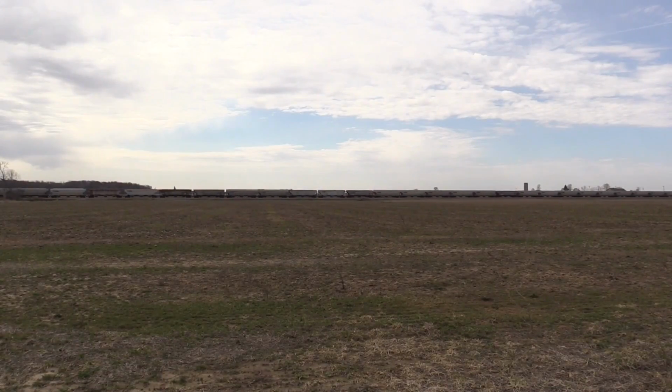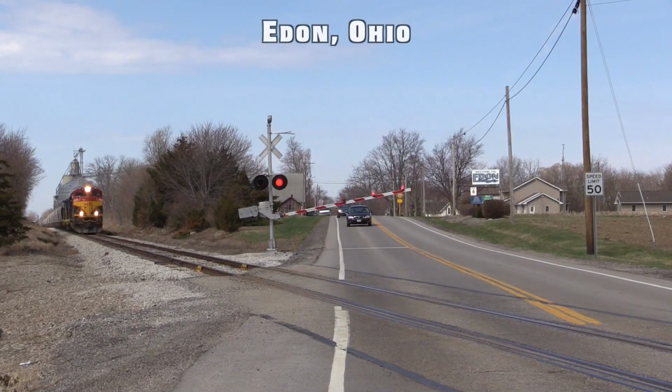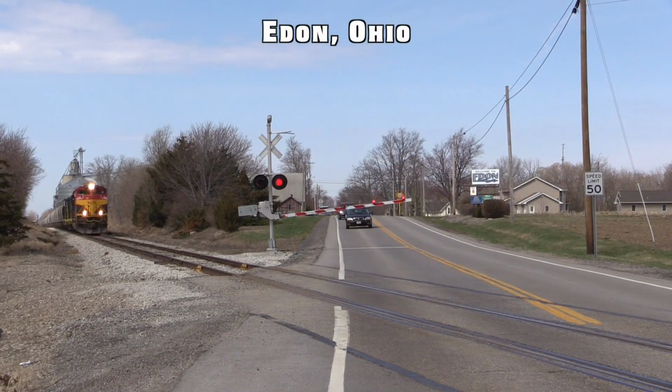In Edon, Ohio, the train stops to pick up a few more cars. Edon is a small farming community located a few miles east of the Indiana and Ohio border.